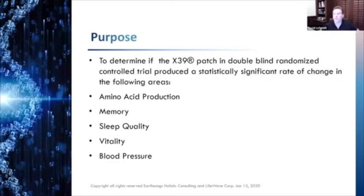So we have done both pilot studies as well as double-blind placebo-controlled studies now on X39. We have looked at urine testing, blood testing, bioelectrical tests, and what this all means is that we know for certain what happens when you apply an X39 patch to the body. We know what's happening with your metabolism, with the quality of your sleep, and of course, most importantly, what's going on with activating stem cells.